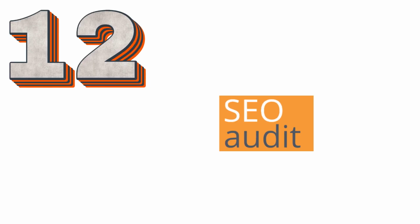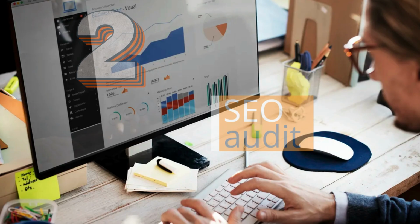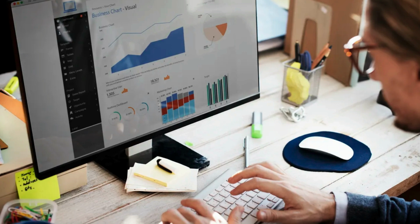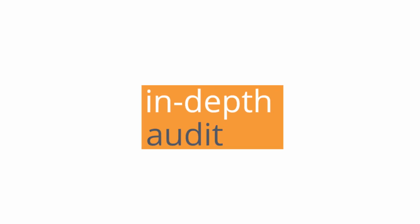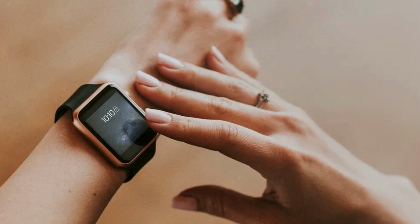And number 12, complete an SEO audit. If you really want to make significant improvements to your website and its performance, then you need to know exactly what is working and what is not. You may already have some idea of what content is most popular, but have you recently completed an in-depth audit of your entire site to see where you have opportunities to make improvements? If not, it might be time.